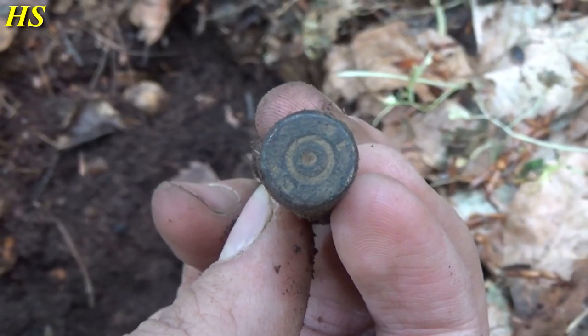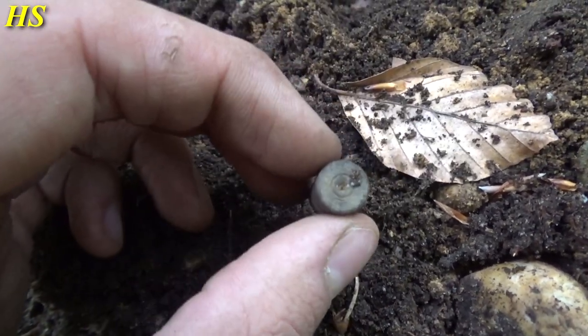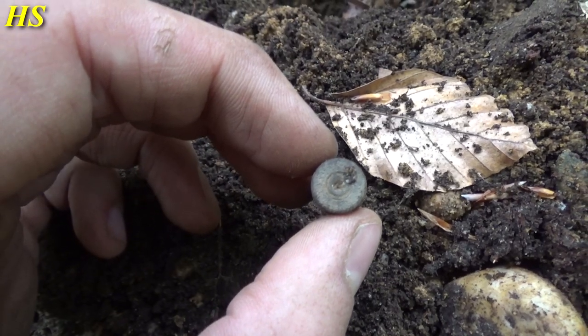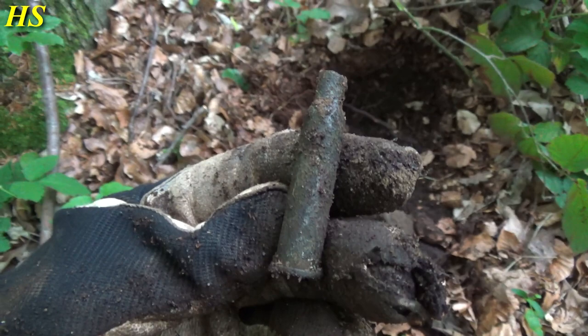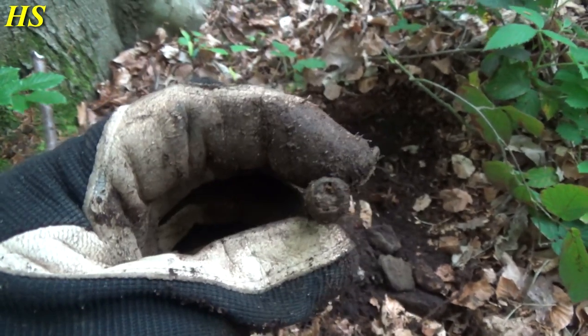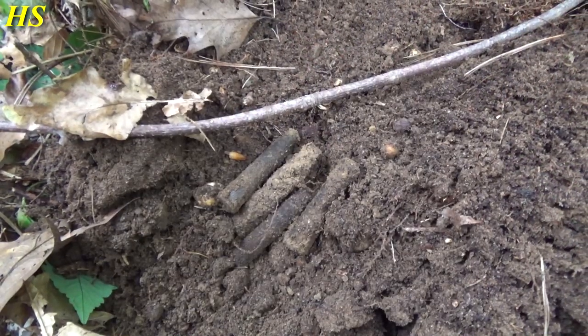It says SL-1943. A 9mm shell casing. I cannot check the date or the country because I forgot my steel ball. But yeah, it's another nice find. A Dutch shell casing from the Second World War. That is very cool. Hembrug carbine. Awesome.